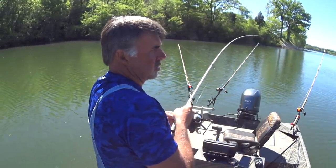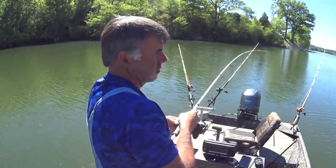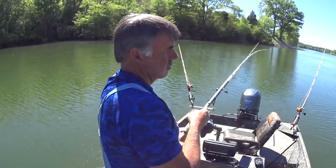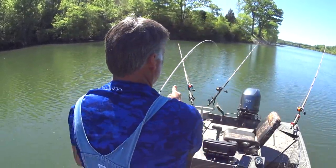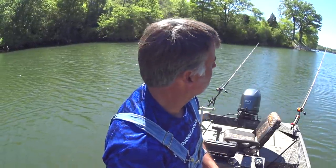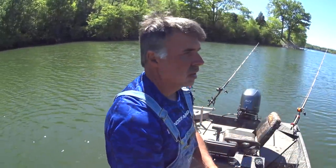Oh, we got numbers. We got more than one. Oh yeah, we loaded up. We got at least two on there. That trolling motor's working overtime, trying to make up for this wind that keeps blowing. Either way, I'm staying about in the same spot.